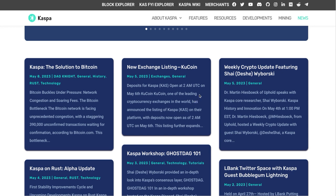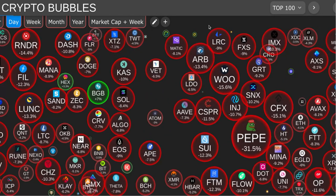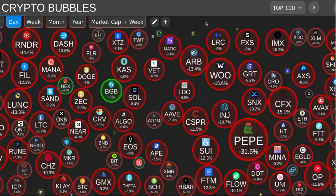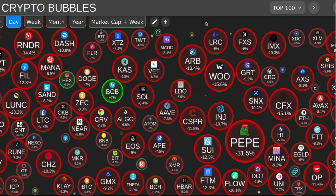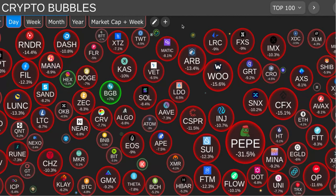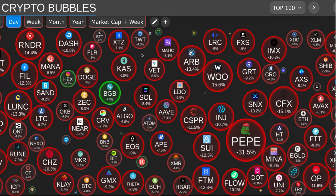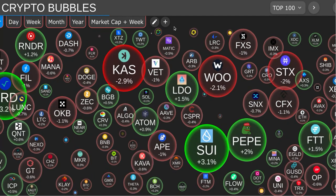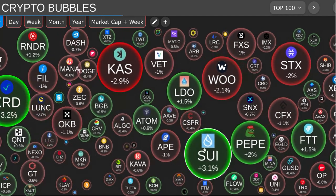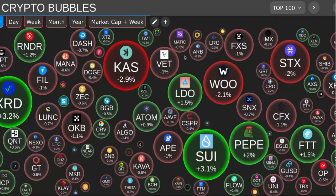But all right, let's get back to this chart here. First, I want to show you the crypto bubbles. I'm going to put it on the daily first. You can see a lot of red out there. Bitcoin pulled down pretty hard today. I've been watching it all day long, and it was kind of like the bottom fell out. You can see we're down 10% on there. On the hourly, you can see a lot more green popping up, but we're still down 2.9% on the hourly.